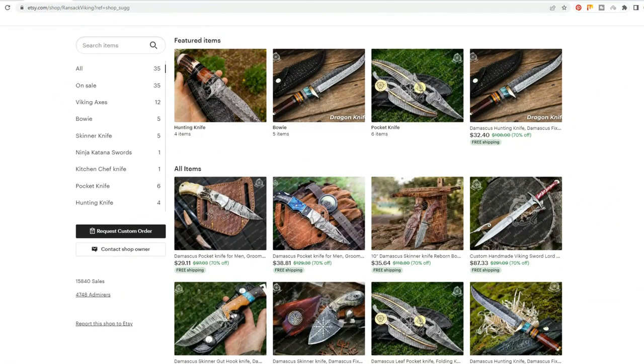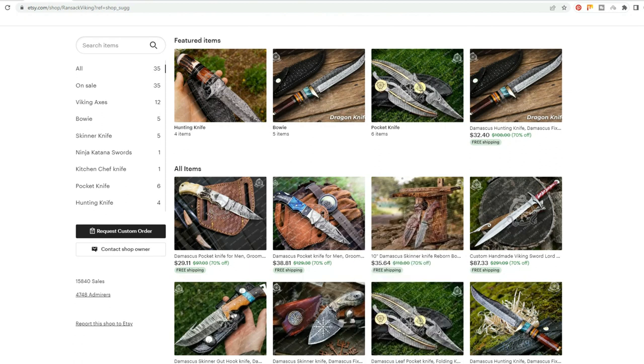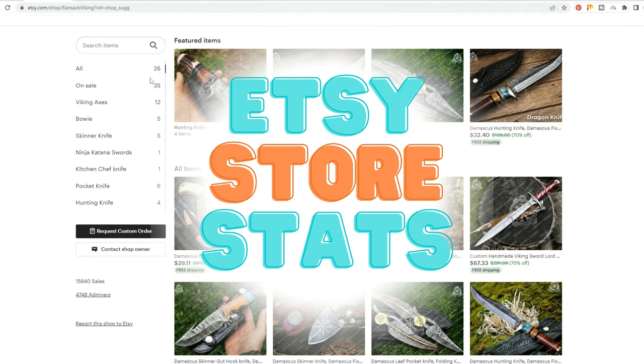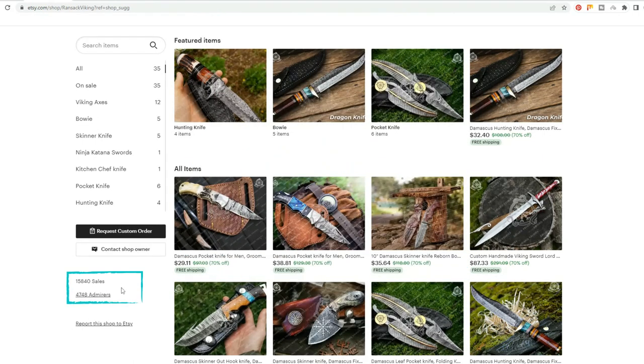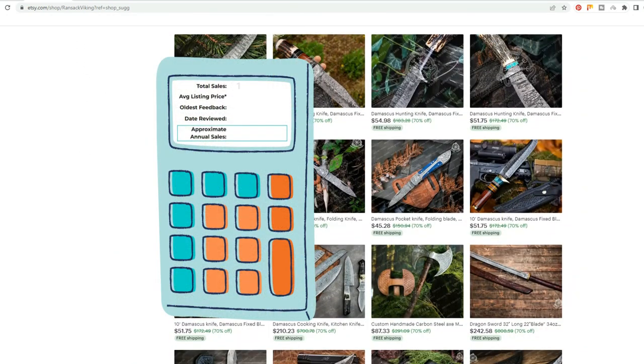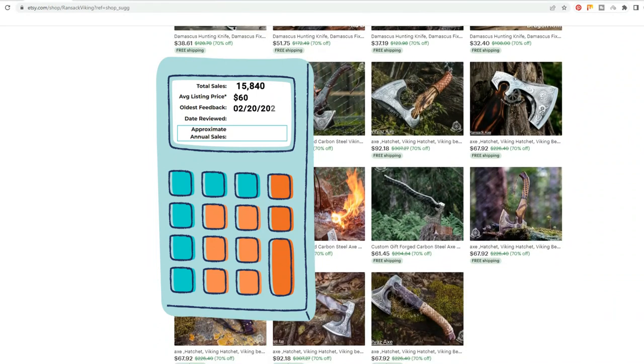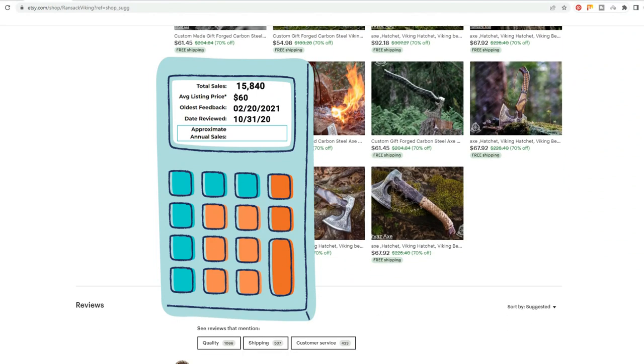While we look at their listings and at their store, I do want to point out that they only have 35 listings, and that is an astronomically low number for a store that is making this kind of money and this amount of sales. So just to really break that down for you, we're going to get into their Etsy store stats. As you can see down here, they have almost 15,000 sales. They have 35 listings, and they have an average product price point of about $60. And I do think that 60 is pretty conservative. Most of their best sellers, most of the things that are selling well, are roughly in the $60 price point. So that's what we went with.